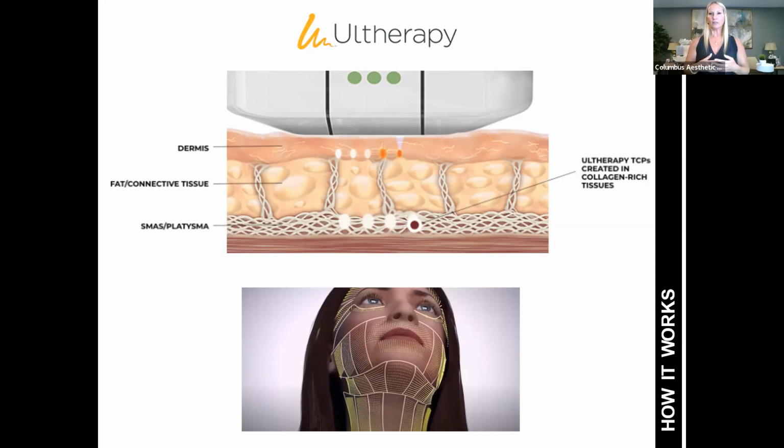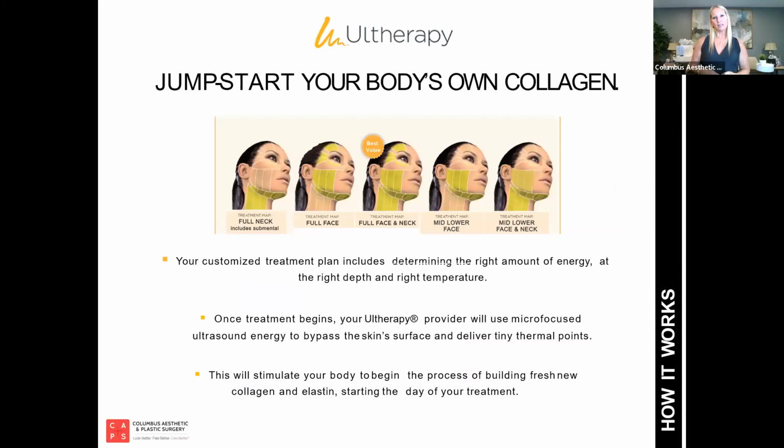You're going to know in your consultation what areas are your problem areas. We'll let you know if this is the right device for you. And then we layer these thermocoagulation points over 2 different times during your treatment. So in that respect, it does take us some time. So during your Ultherapy treatment, it can take sometimes an hour and a half up to 3 hours. When we know your individual plan, we will also then let you know how much time you need with us here in the office.